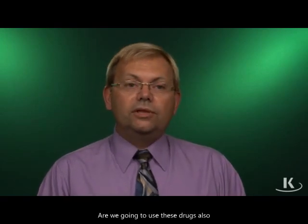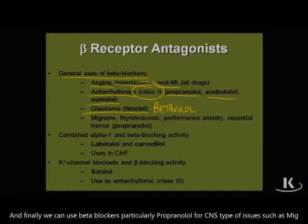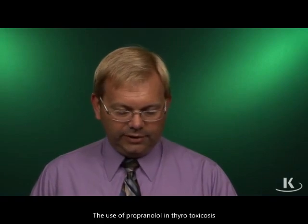We're going to use these drugs also to decrease aqueous humor production, such as timolol as eye drops in glaucoma. If you want another one here, you can put betaxolol, which is also used in glaucoma. And finally, we can use beta blockers, particularly propranolol, for CNS types of issues such as migraine, performance anxiety, essential tremors. Notice that then there's one use that we have not explained, the use of propranolol in thyrotoxicosis.